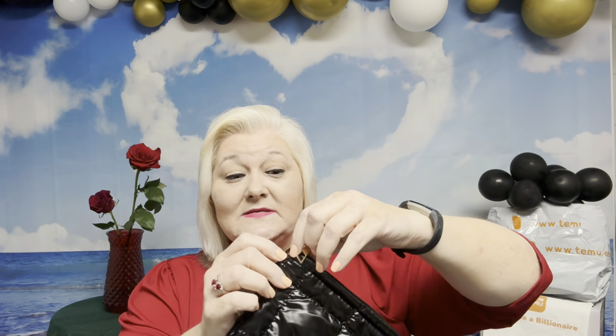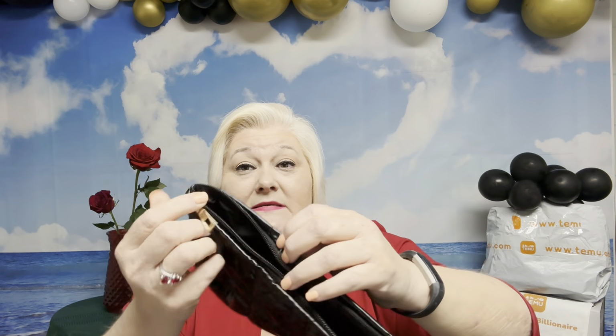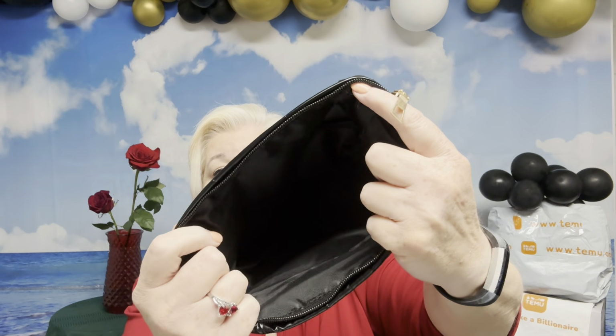Matter of fact, I'm going to put all the little pieces in it so I can contain it in one thing. So when I get ready to play around with it, I can just pick up this one little cute thing. Now, it doesn't have anything other than it's just like a deep black hole. And it has a little zipper here. And this cost $3.99.